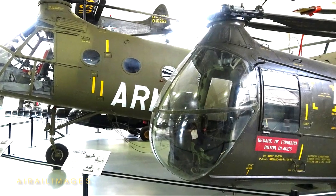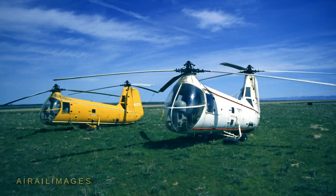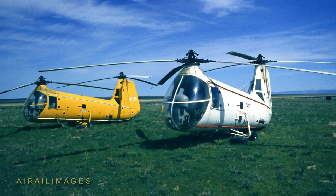The U.S. Army flew these helicopters as the H-25 Army Mule. Some of these Piasecki helicopters entered the U.S. civil aviation market, as seen in Pendleton, Oregon in 1976.